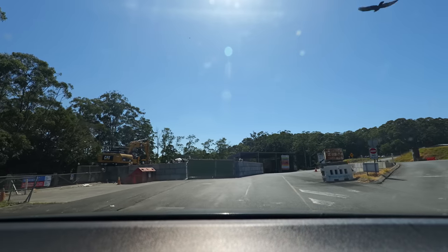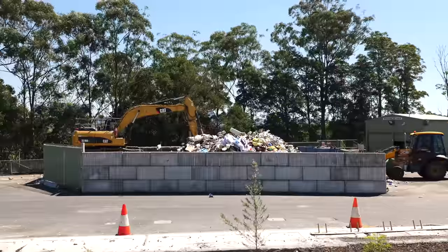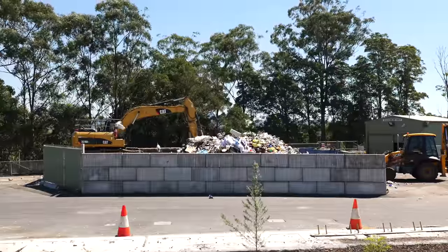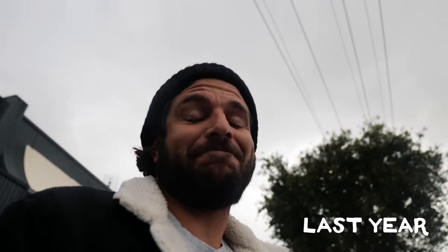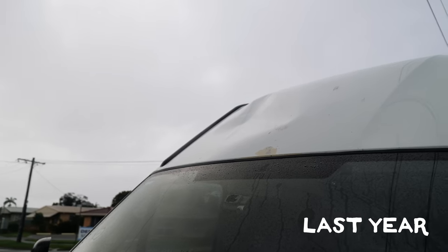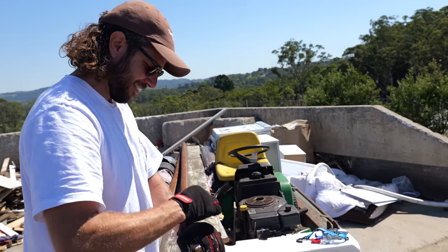Look at all those bin chickens. That is why they get their name. The PTSD is real, if anyone remembers bin chickens. What are the chances I literally just hit a bin chicken? No. Oh, there's even a mark there. Even the view from the waste recovery centre is nice.